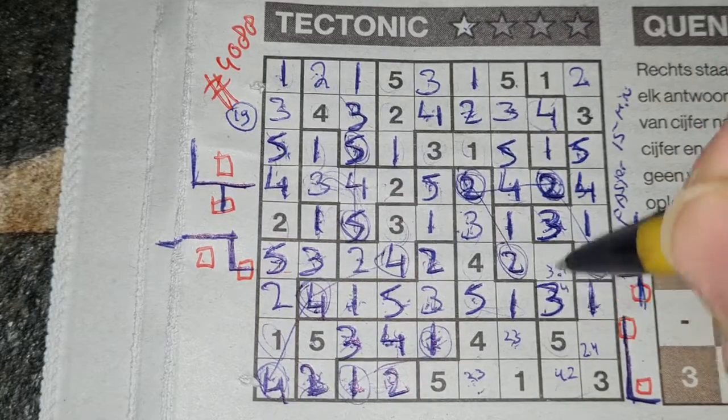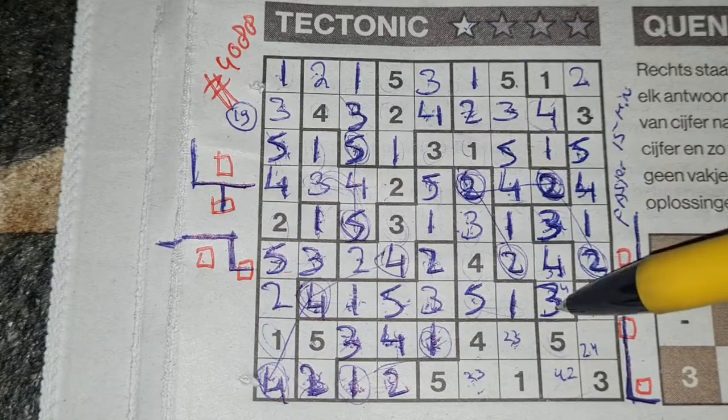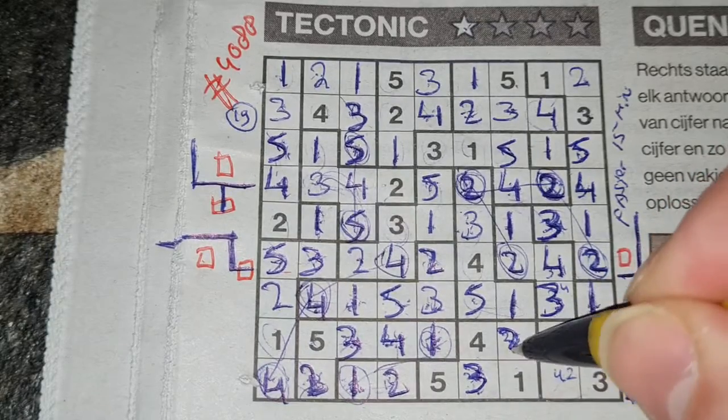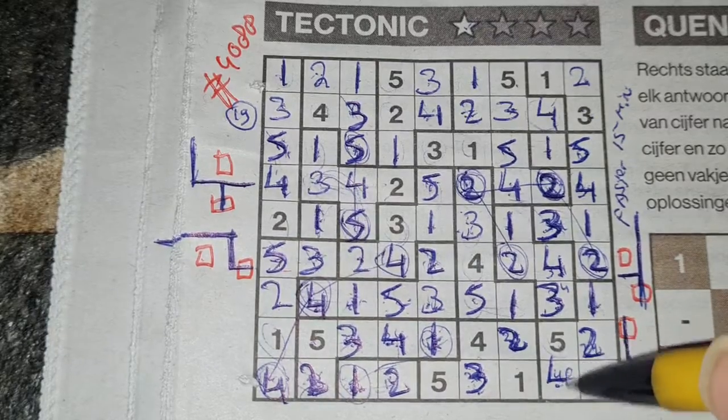be a 3, and this box should be a 4. Okay, now we have a 3 there. Oh wait, now we have a 3 there, so this box can be 3 and more, that box should be a 3, and this box should be a 2. Now we have a 2 there, so this box can be 2 and more, that box should be a 2, and this box should be a 4.